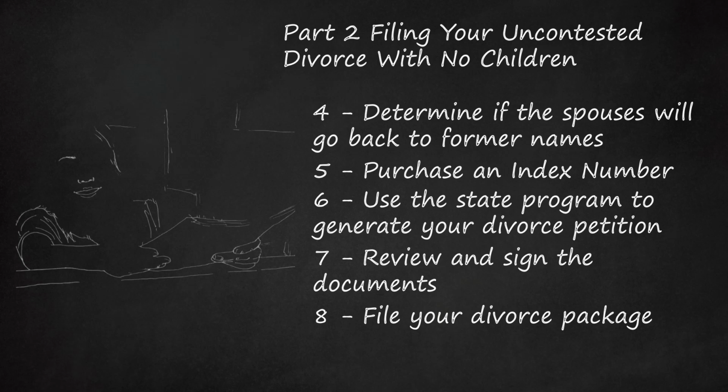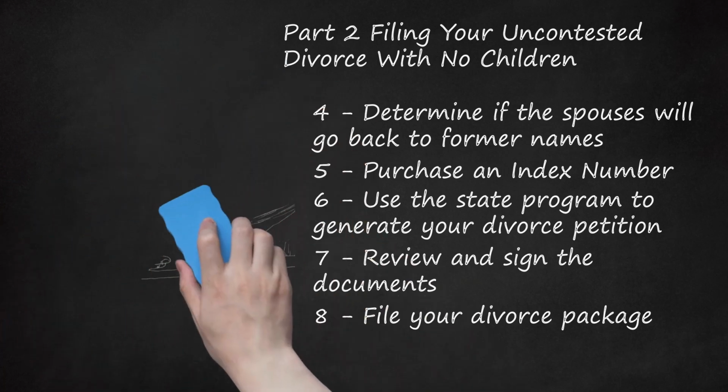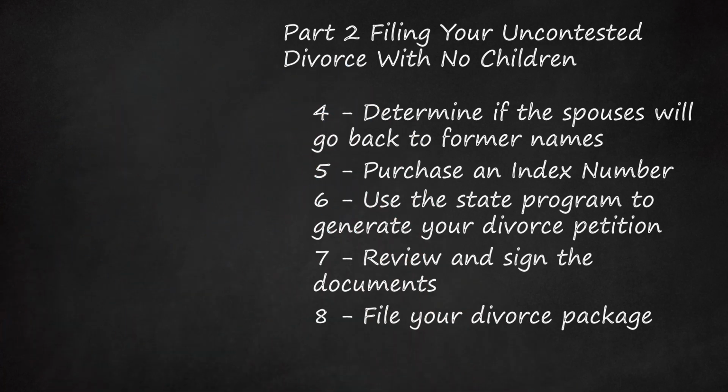8. File your divorce package. The state of New York provides a detailed step-by-step procedure to file your divorce documents. In summary, you will bring your index number, your summons, and your completed divorce forms. Bring the original and 2 copies of all the documents. The court will keep the originals and return 2 stamped copies, 1 for each party, to you.